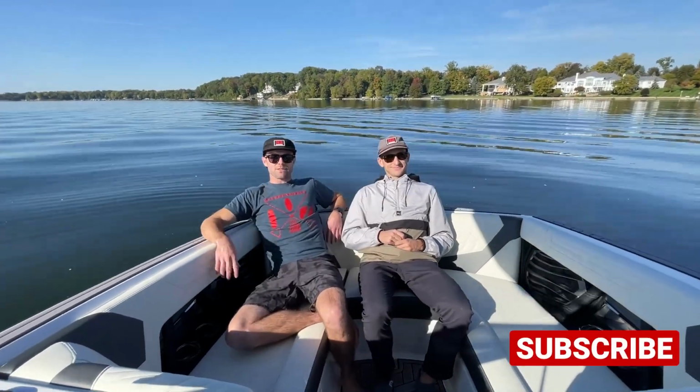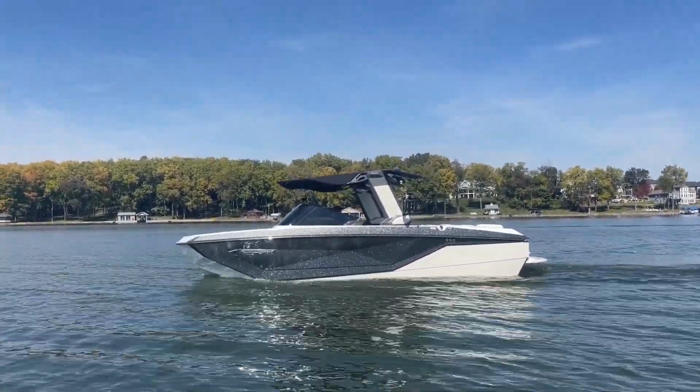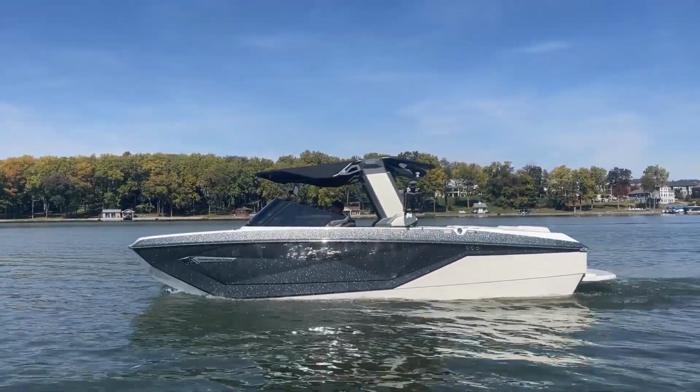Overall, the G23 is an amazing setup which pushes the upper echelon of performance for both surfing and wakeboarding. To top it all off, it's simply a great boat to spend time in with its ergonomic interior layout and quality materials.